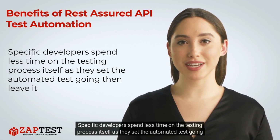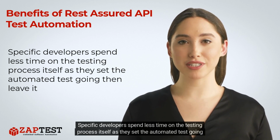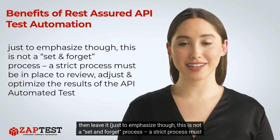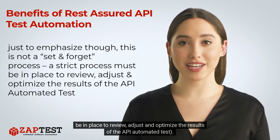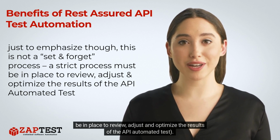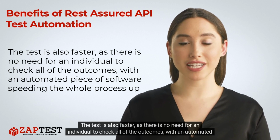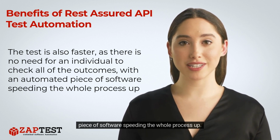Specific developers spend less time on the testing process itself as they set the automated test going, then leave it. Just to emphasize though, this is not a set and forget process. A strict process must be in place to review, adjust, and optimize the results of the API automated test. The test is also faster, as there is no need for an individual to check all of the outcomes with an automated piece of software, speeding the whole process up.